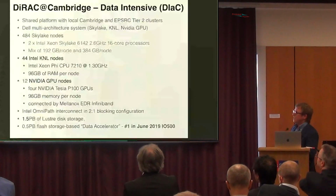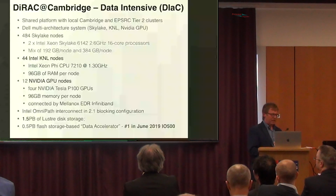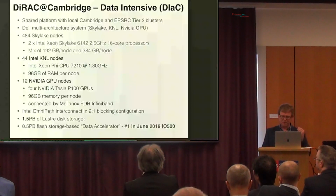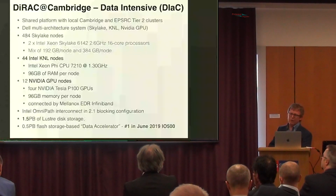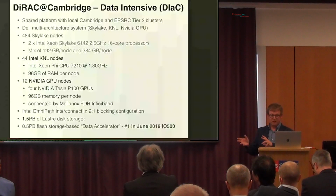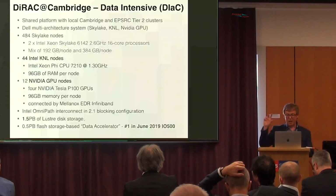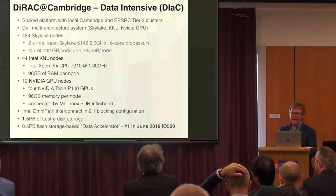So finally, the data-intensive system at Cambridge. It's got several different types of architecture in it, so a mixture of Skylake, a KNL component, and some NVIDIA GPUs. It's a joint service between the Tier 2 for EPSRC, the local Cambridge resource, and DiRAC.